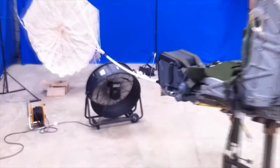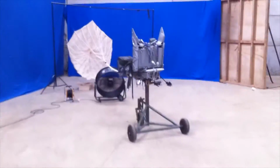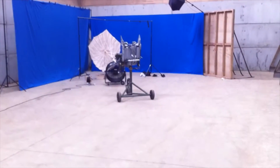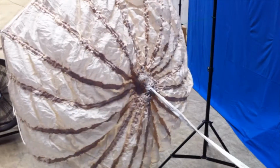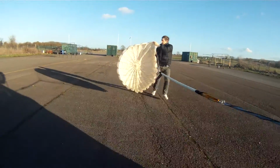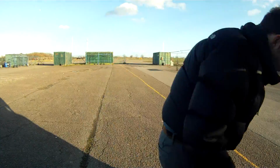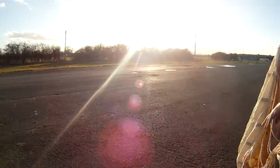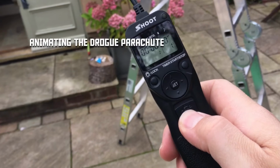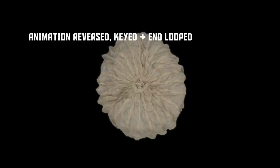My next technical problem is how to film the parachutes. Not knowing how to do fabric simulation in 3D, I need a way to physically create the effect for real. First, I suspend the drogue parachute by wires. But even with an industrial fan working at full speed, it just doesn't work. My next idea is to tow the drogue parachute behind my car at speed. But that doesn't work either. My last resort is to try using stop motion animation. Thankfully, it works.